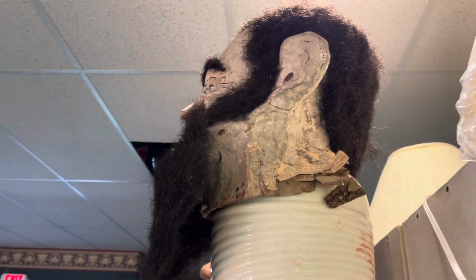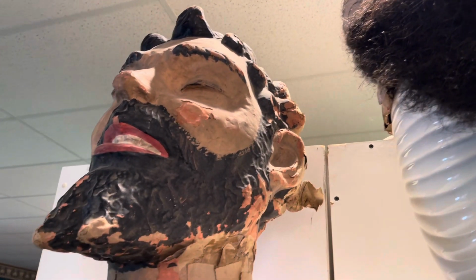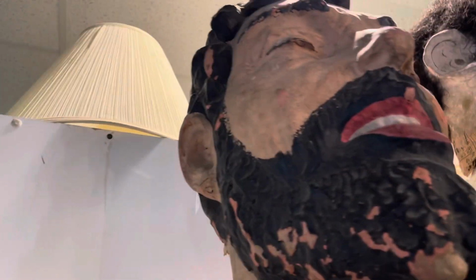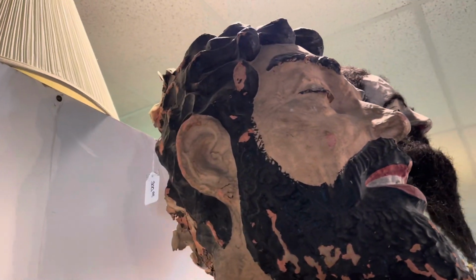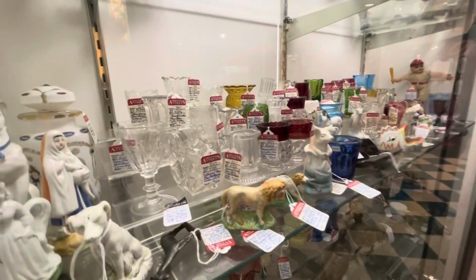And right when we came in, I pulled off to the left because I just love these paper mache art faces, just really nice large sizes. Of course, we were not going to take that home, but just really cool.